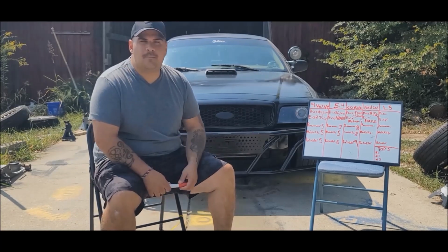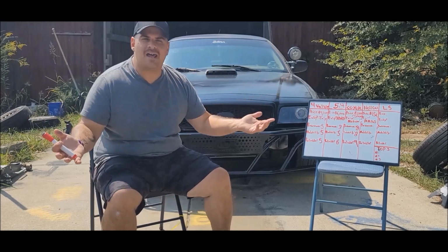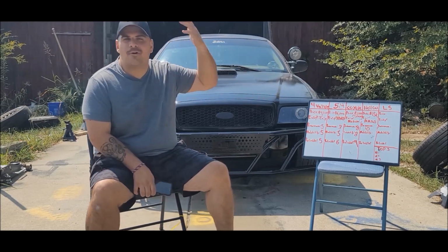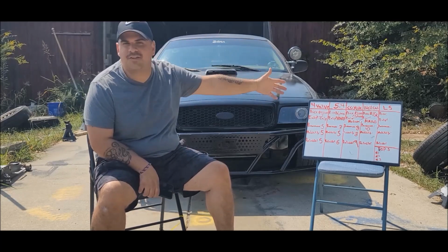Now, obviously, the performance aspect of a Hellcat swap Crown Vic is an automatic 10 out of 10. Considering you would already have all the power adders out of the box, who in their right mind wouldn't want a freaking 700 horsepower supercharged Crown Vic to throw around?